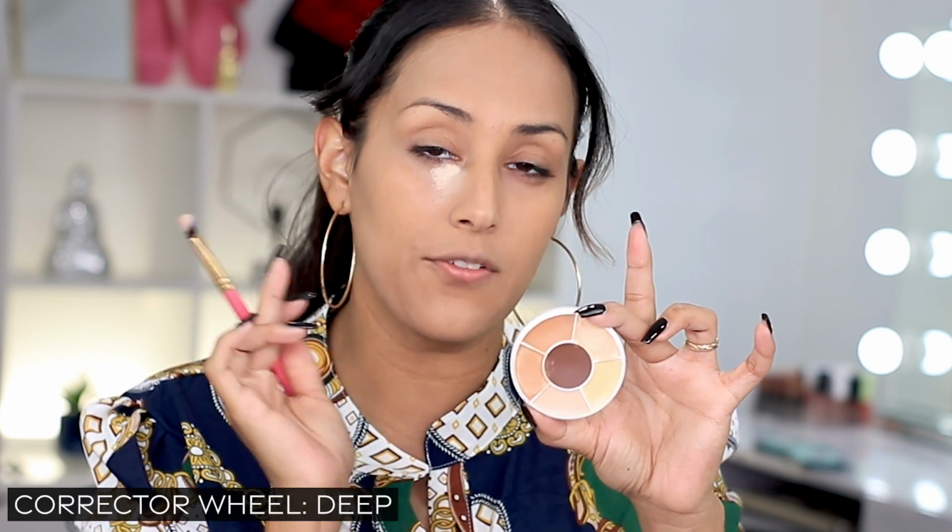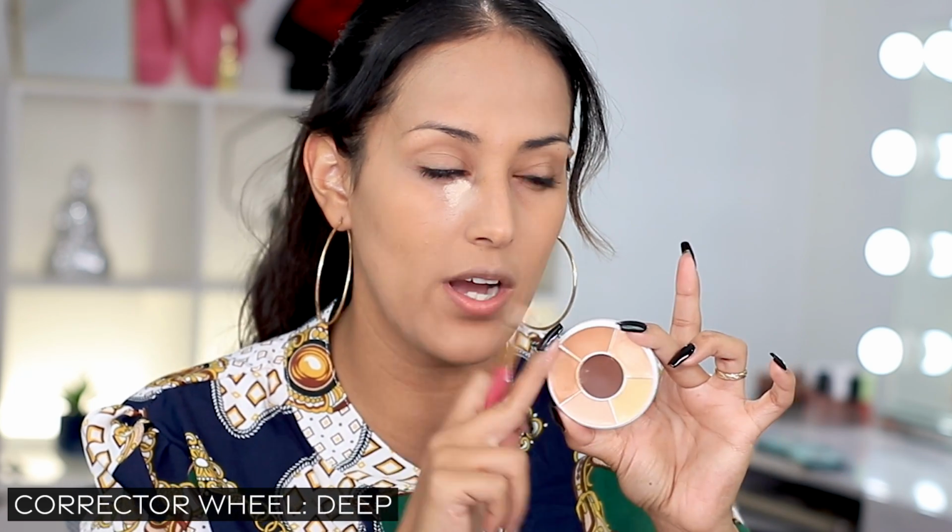For concealer, I started off and then I forgot to tell you guys what I'm doing. So for concealer, I'm gonna use the Deep Corrector Wheel. They have more than one shade of these. And I'm mixing this shade and this shade together with a brush. I'm gonna apply my concealer however I want to.